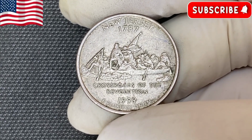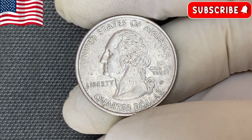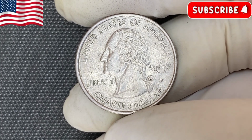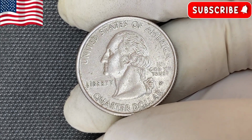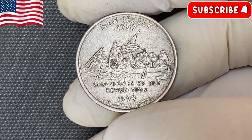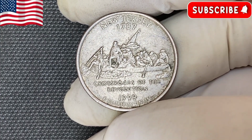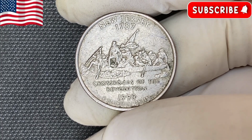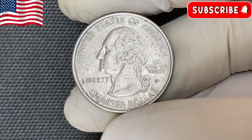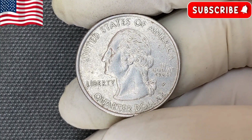Now, let's get into what makes this particular quarter, from the Philadelphia Mint, so valuable in the right circumstances. First, it's important to note that millions of New Jersey quarters were minted. But like many coins, quantity doesn't always mean quality. Most were circulated heavily. They've been used to buy coffee, gum, bus tickets, you name it. But only a tiny fraction survived in mint condition, with sharp details and no scratches or discoloration.